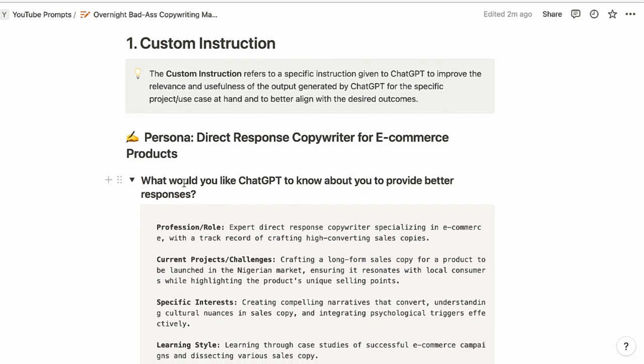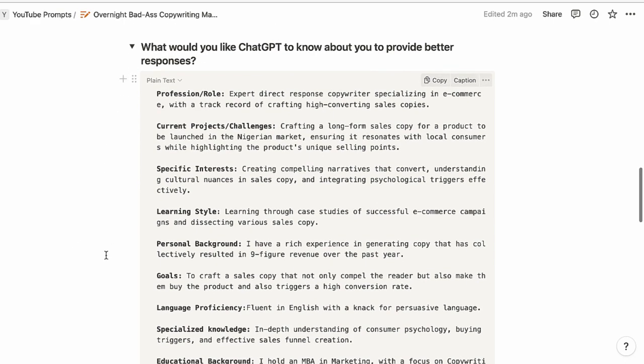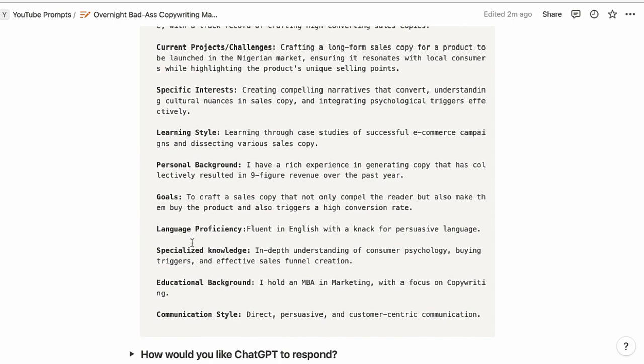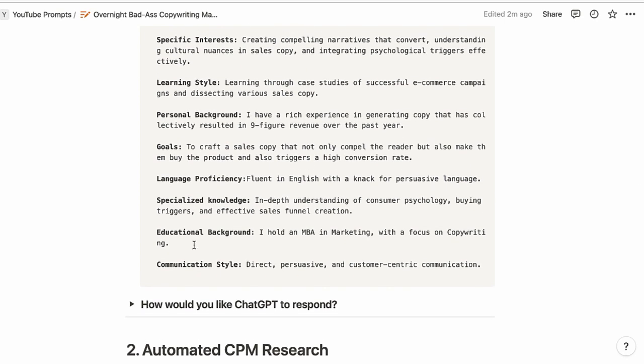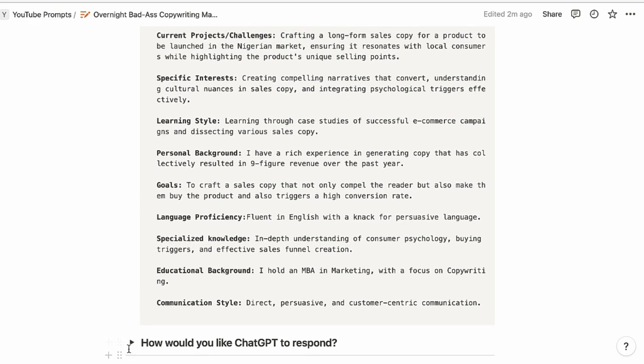So the first one is, what would you like ChatGPT to know about you to provide better responses? This is just like telling ChatGPT, this is who I am, this is what I do, these are my interests, my learning style, my personal background, my goals, my specialized knowledge, educational background, communication style. Now, this might vary. For example, some of you are a blogger, you are also an Amazon KDP writer, you are a Facebook advertiser, you do a lot of things. So I personally crafted different custom instructions for different personas that I have, so I can have a better output. All right, so not to waste time.